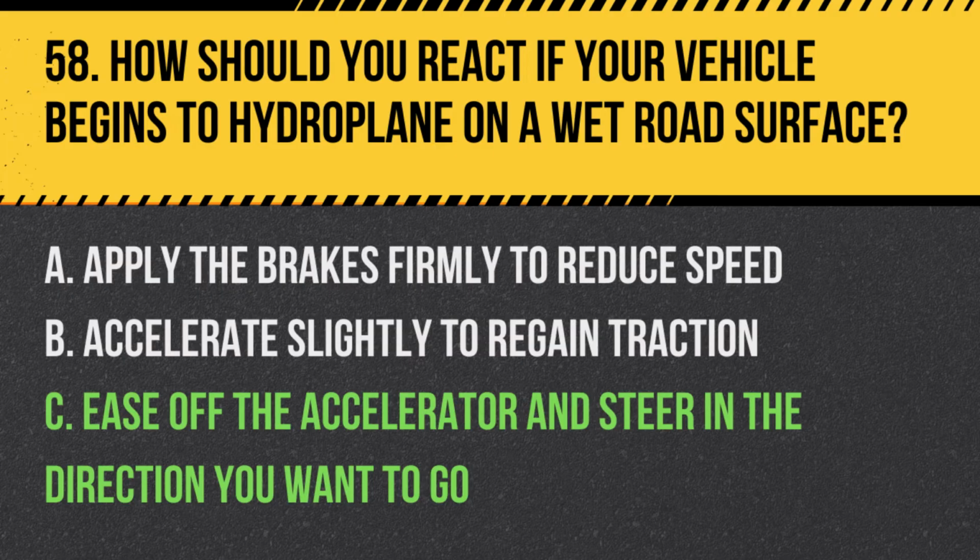Answer: C. Ease off the accelerator and steer in the direction you want to go. If hydroplaning, it's important to gently ease off the gas and steer gently in the desired direction without sudden movements.